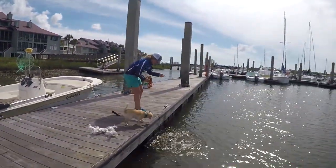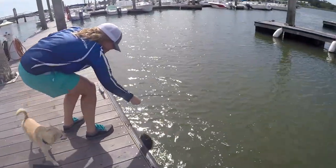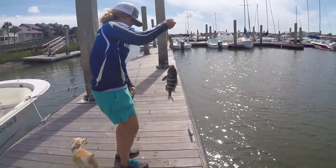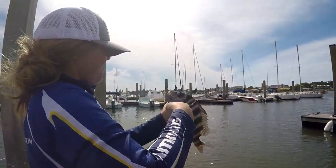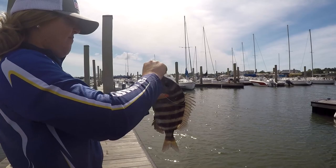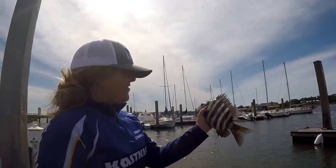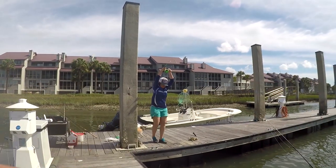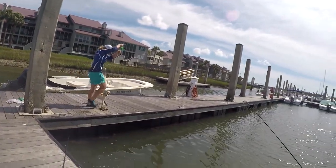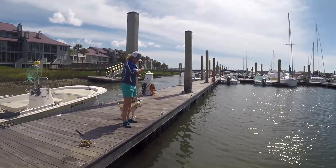Oh yeah, another one of them little fellas. Look at that. You got this one on the crab or on the oyster? Crab. On the crab. Yeah, that's a beautiful fish. That's gorgeous. Yeah, right on. Good fish. Boom. Bye, buddy. Oh, son. That was some hook set right there.